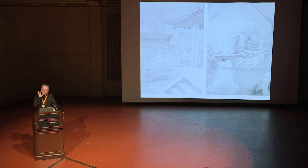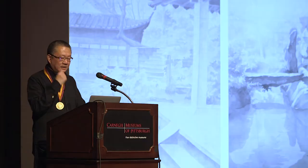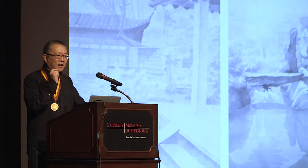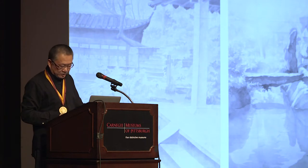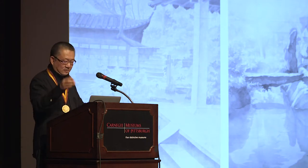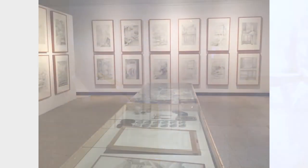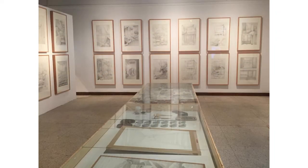This is our students' work. It's done directly in the real gardens, doing this rendering. It's very difficult, in fact, very high-level training for students. My wife teaches this. Two years ago, we held a very successful exhibition about this in our academy museum.